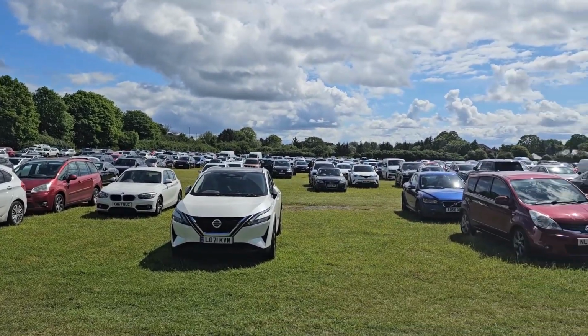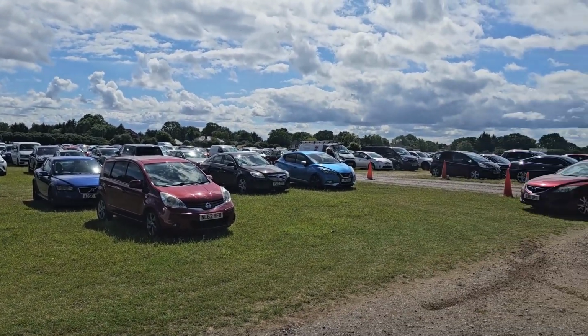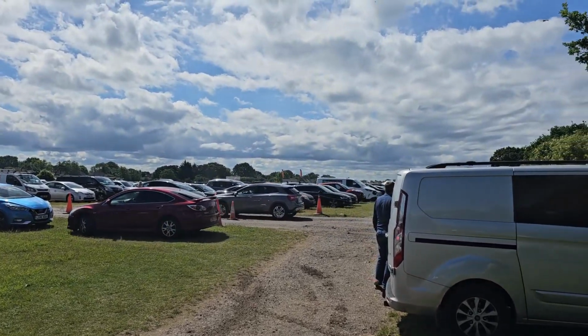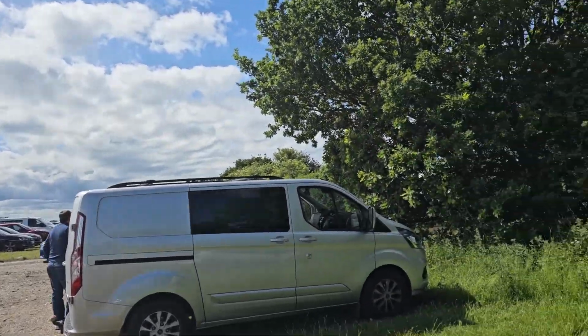So here we are at Taplow car boot. This is just the car park side. As you can see, the car park is absolutely full, and the car boot is all the way down there. Already seen the Slough today, so we've got a few pickups. Got a big show for you.